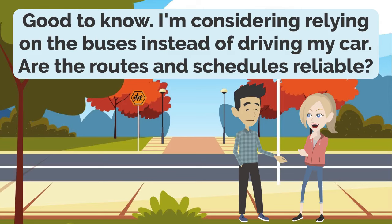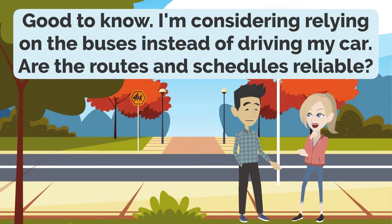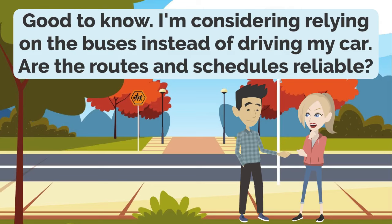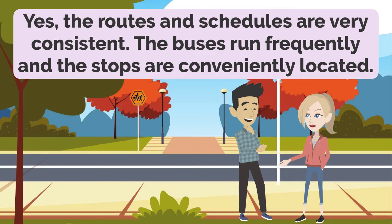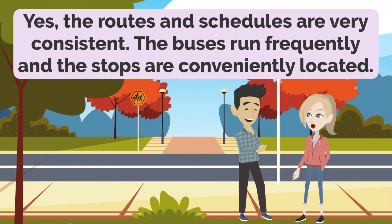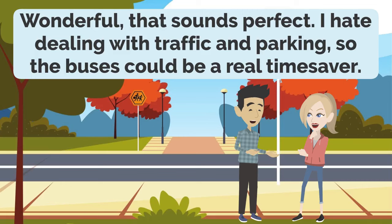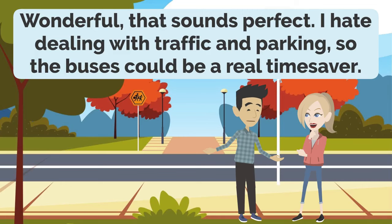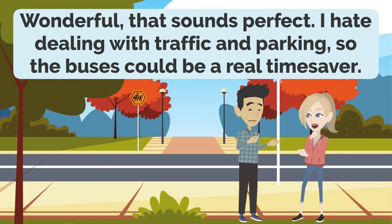Good to know. I'm considering relying on the buses instead of driving my car. Are the routes and schedules reliable? Yes, the routes and schedules are very consistent. The buses run frequently and the stops are conveniently located. Wonderful, that sounds perfect. I hate dealing with traffic and parking, so the buses could be a real time saver.